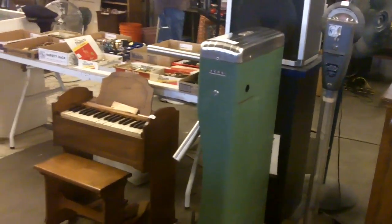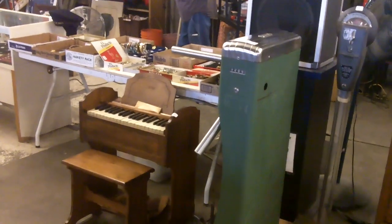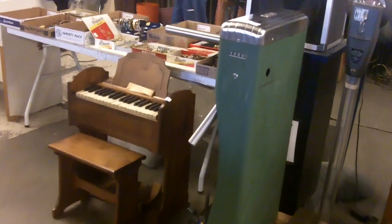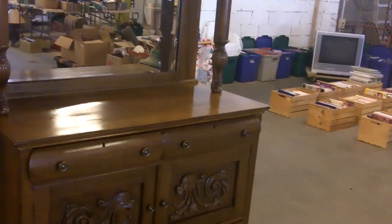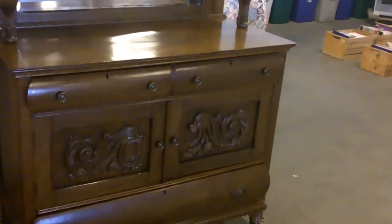Another thing I wanted to say is if you don't have a plan for getting your stuff out of here and you're buying a bunch of big stuff because it's cheap, just don't buy it, okay? Just please. I don't mean to be rude, but get a plan in place before you buy something big.